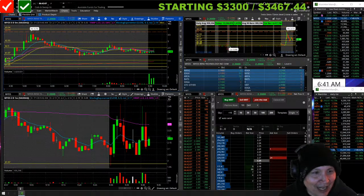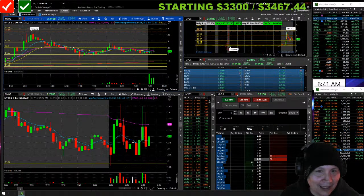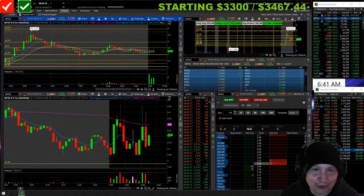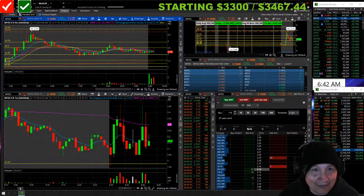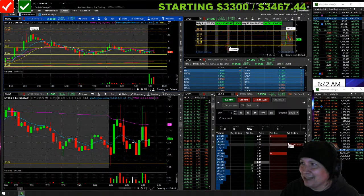YRCW short. I mean, I would just short it down into the $6. But it has so much volume, so much momentum on it, so it's a little bit tough. You'd have to keep your stop super tight. I would put my stop right over the 650, like 651. But we'll see what happens.